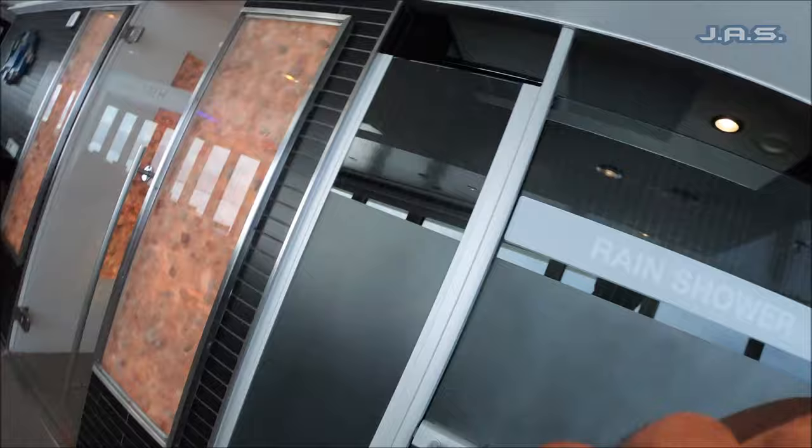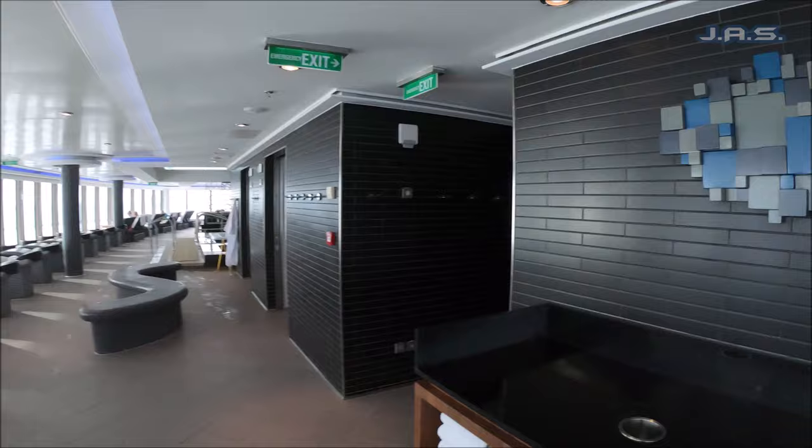So yeah, the place opens about 8 o'clock, it's about 8:08. And it's a sea day, our last sea day being back. Not bad at all.